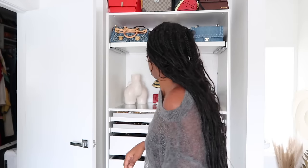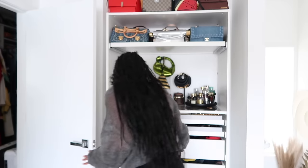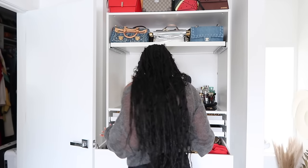Anywho, that's why I'm not taking a lot of super luxe things. I don't want them lost, and I don't want them stolen. So I'm just not bringing them. I'm also not gonna wear any of my jewelry except for maybe my love bracelet. So yeah, let's pick out some swimwear.